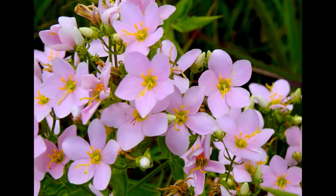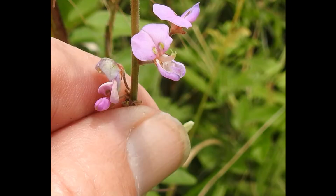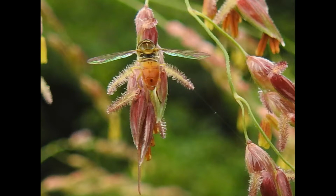Right. And these flowers are in the Sabbatia family, and we've got white ones and pink ones out there. And this is some kind of tiny legume. I didn't try to search and figure out exactly which one it is, but you can see it's a beauty and it's tiny. And here's a honeybee on what we call that milkweed, verticillata.